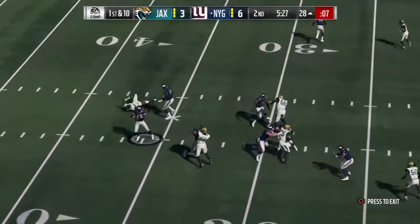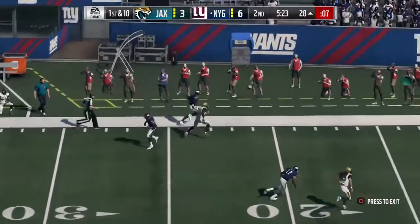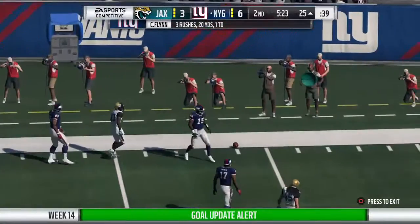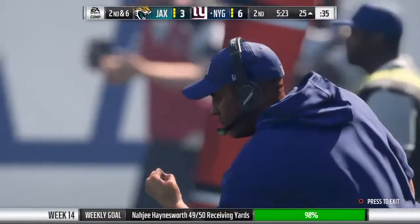On first down, Flynn. And he'll be out of bounds, able to get it down to the 25 there. It's a 4-yard pickup, and it's a second down.